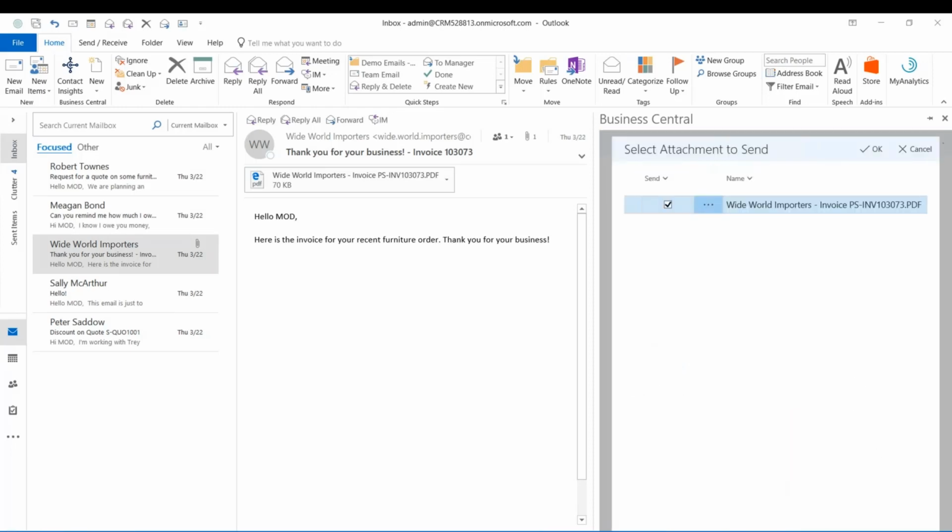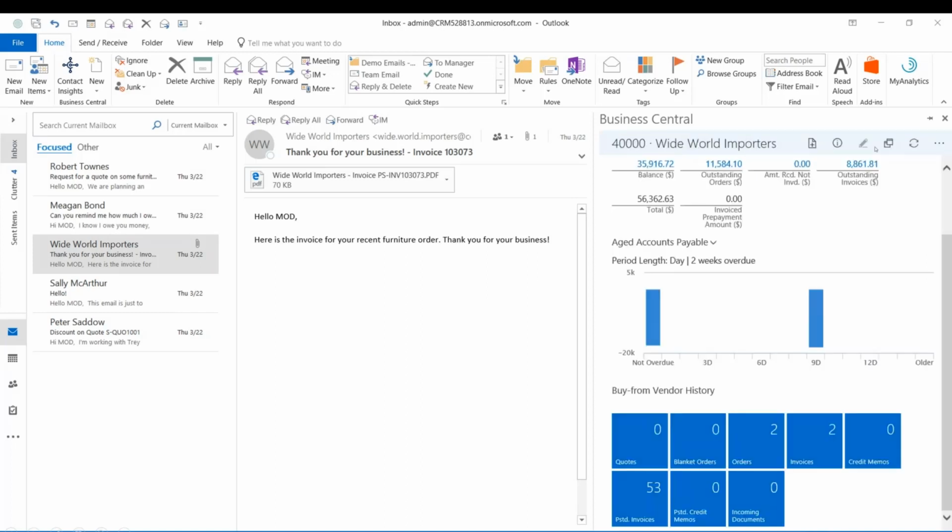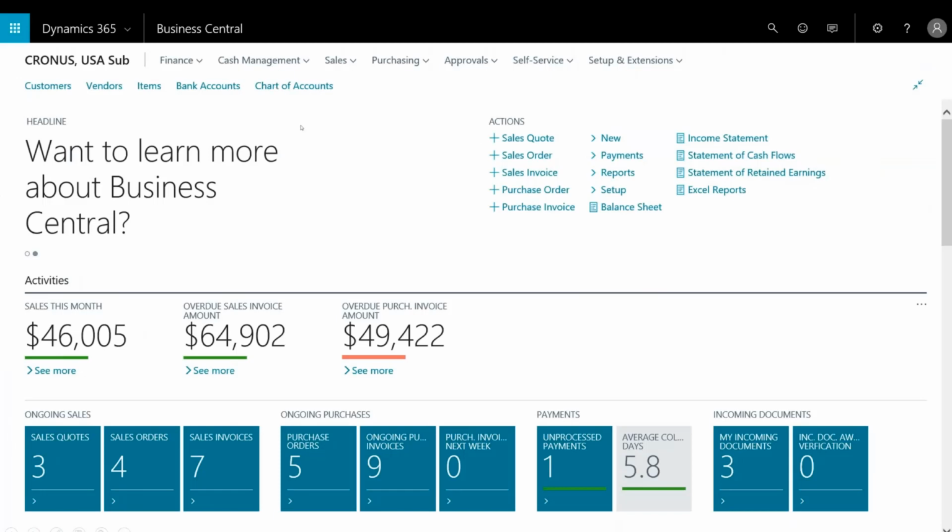And what it does is it pulls that attachment and asks, is this the attachment that you want to send to your incoming documents queue? And you go, yes, okay. And now let's minimize Outlook. Go back over to Dynamics 365 Business Central.